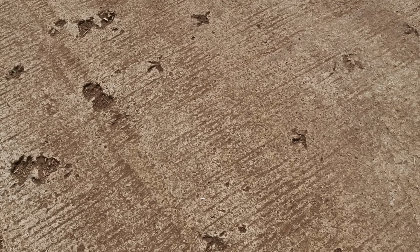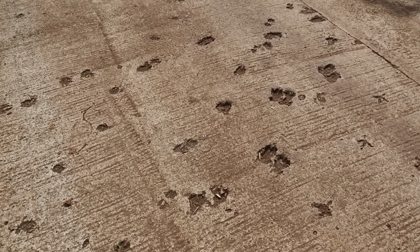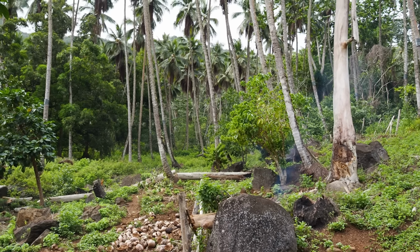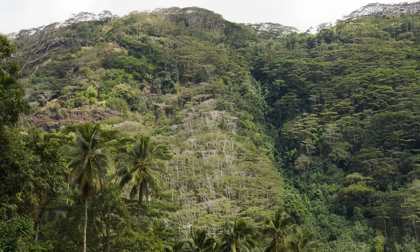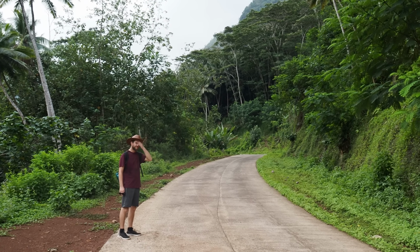So here we have chicken tracks, dog. Dog tracks are everywhere in the concrete. I think these big ones are goat. And then over there we have baby goat. We were about to discover just how wrong I was about the goat tracks. There is another wild animal that has conquered these hills. Currently getting eaten alive by mosquitoes.